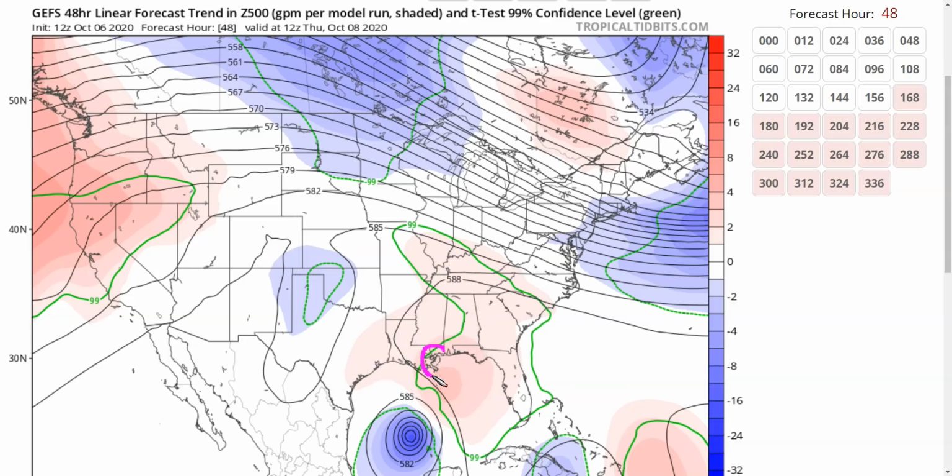And even for eastern Louisiana, odds are seemingly decreasing for a direct hit, although we cannot rule that out at this time. If this does start deviating to the right earlier, we could get it moving into the Mississippi Delta.